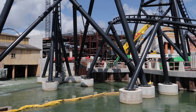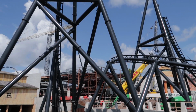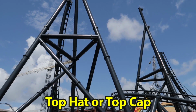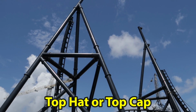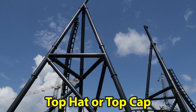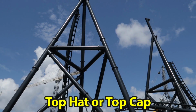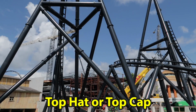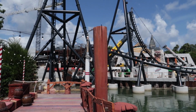A lot of cool elements of this coaster can be seen from this vantage point. First of which is the top hat. A top hat, sometimes called a top cap, is an element most often used in launch roller coasters. It consists of an ascent at a 90-degree angle, immediately followed by a 90-degree descent in the opposite direction from which the train enters. Often a vertical twist precedes and follows the top hat element. Again, this is all according to coasterpedia.net.